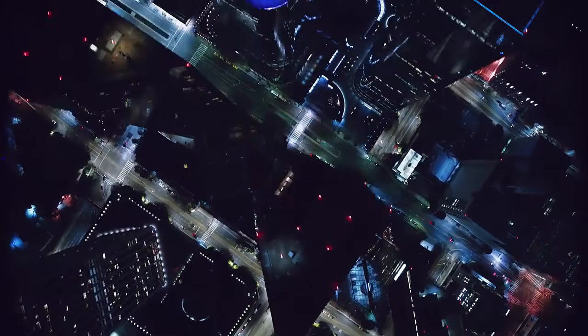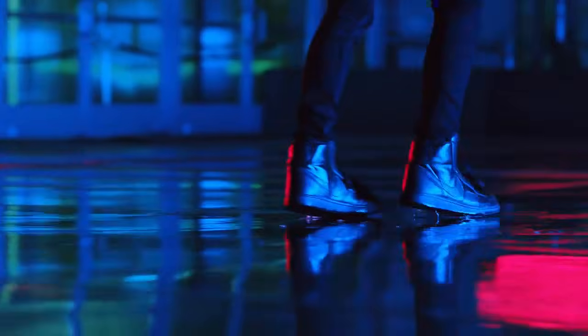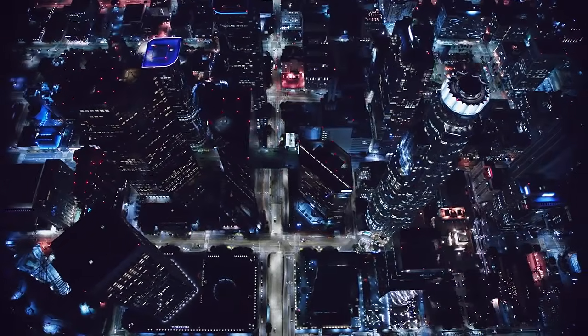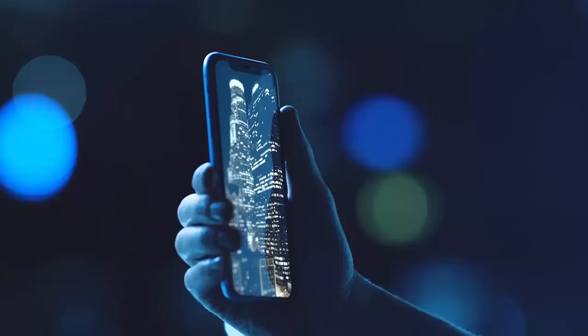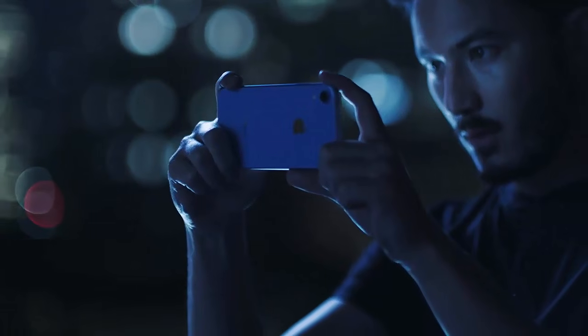The all-screen Liquid Retina display is the most advanced LCD in a smartphone and the most color accurate in the industry. A new backlight design allows the display to extend into the radiused corners, enabling a larger LCD than ever before.